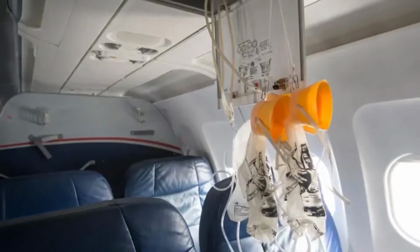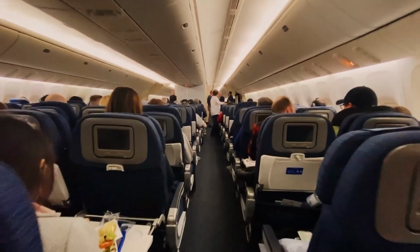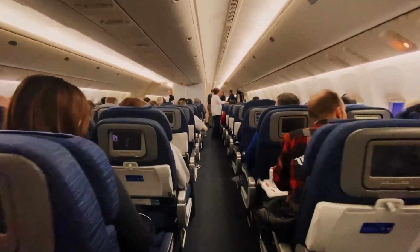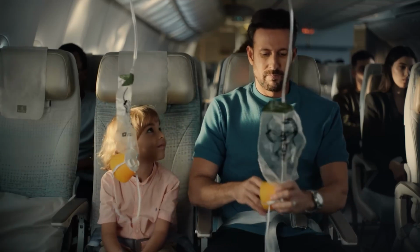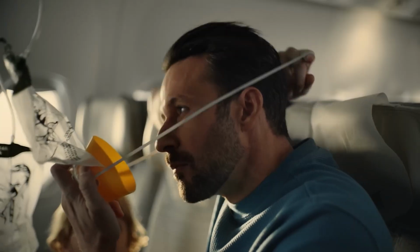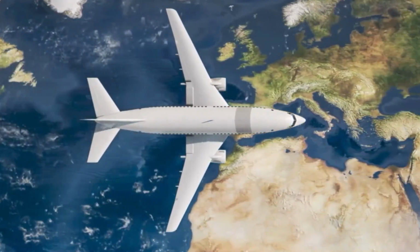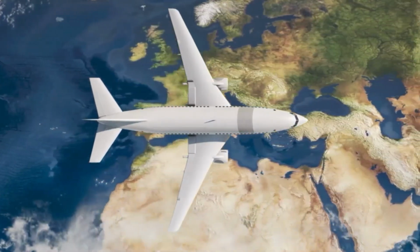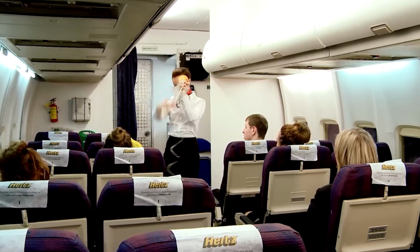The oxygen masks are designed to provide a temporary supply of oxygen to keep passengers conscious and able to assist with the descent. Think of it as a rapid descent assist, not a permanent oxygen source. The key is to quickly secure your mask and help those around you, as the pilots are already working hard to get the plane to a safe altitude. Don't be thinking you'll be able to survive long distances with that little help.